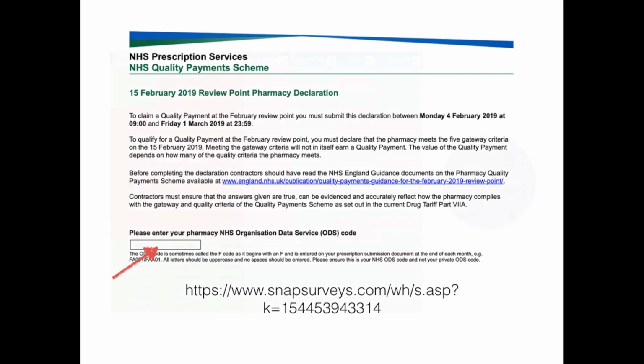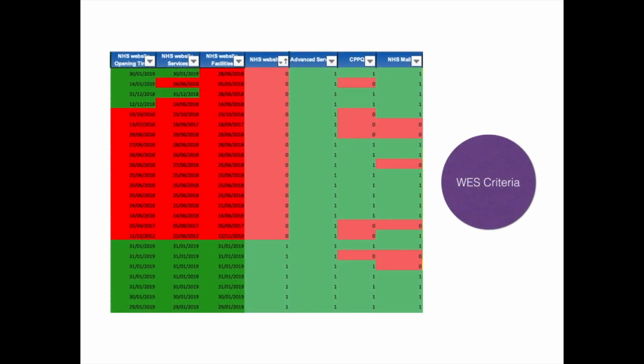Now what we've done at the office is that we've actually gone over all of our contractors and we've contacted them to tell them whether or not you have managed to sort your gateway criteria out. And we're able to do 4 different things. We're able to look at things like your NHS website, your advanced services, your CPPQ, and we've also looked at things like your NHS mail as well. What we're unable to do is look at your WES criteria. So in other words, we cannot do that. Now, unless you've got a confirmation email that you're WES compliant, then you're not WES compliant. So make sure that if you haven't got that confirmation email, that you contact us directly, very quickly, or you contact your system supplier very quickly to make sure that your software on your computer is up to date.